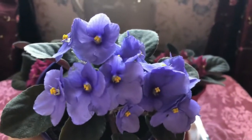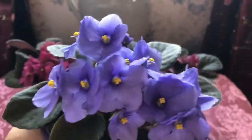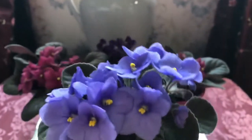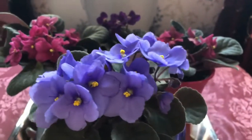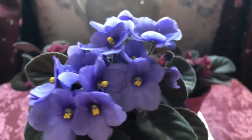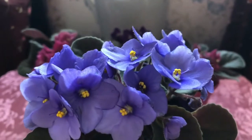This plant is 3 years old. And it's reblooming for me. The color kind of reminds me of a hydrangea. I just love this one. So unique, so unusual.